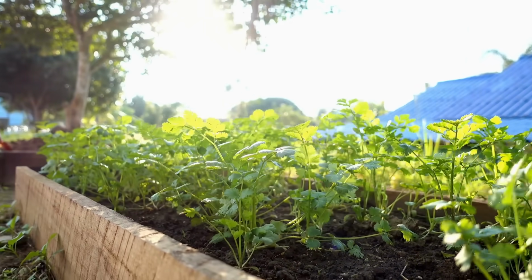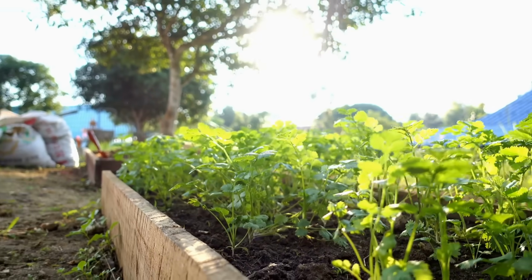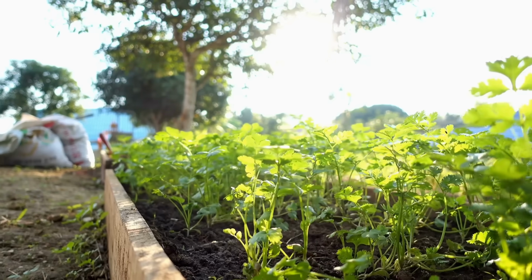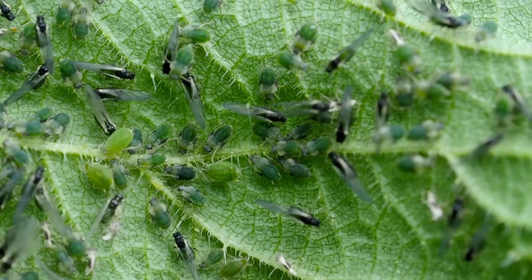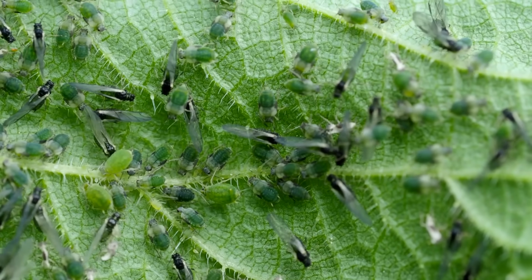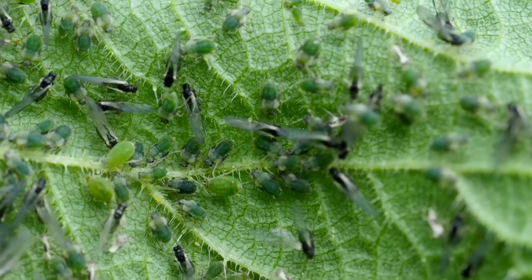Alright, let's talk about a seriously underrated garden hero, cilantro. Yes, the same herb that people either love or claim tastes like soap. But no matter how you feel about it on your tacos, your cucumbers, they love it. Why? One word: aphids. These tiny green pests are like vampires for your cucumber plants, sucking the sap right out of them and leaving behind curled, damaged leaves.